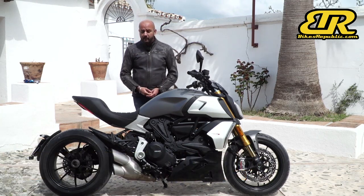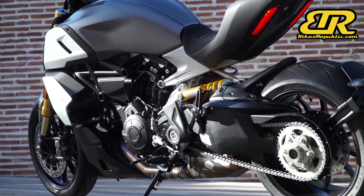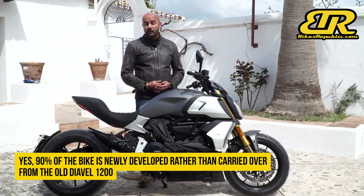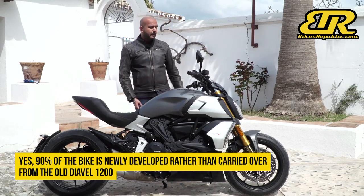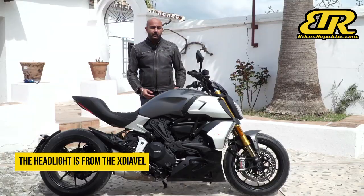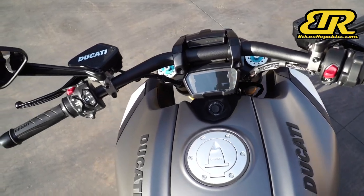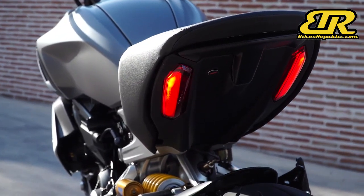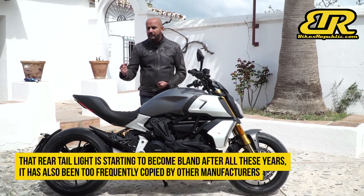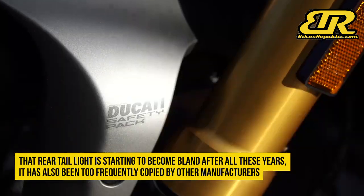So, first impressions about the bike: beautiful. The design is not much different, but Ducati says that 90% of this bike is brand new. 90% is a lot. The only things carried forward were the headlight, the brake light, and the dash. The headlight was carried over from the X-Diavel. The dash is the same as before, and the rear light is the same as before as well. They say it's an all-new bike, but I would have preferred a little more imagination with the brake lights.